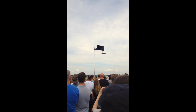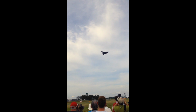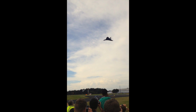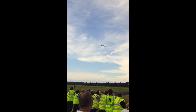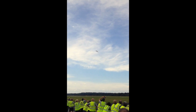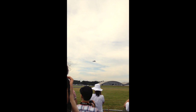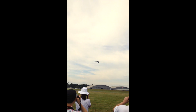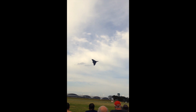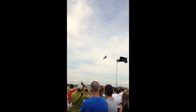And see, she can be very quiet when she wants to be. Vulcan into RAF service and Bomber Command in 1960. First flown that year, so she's 54 this year. Look for the bomb bay opening as she comes by. There it is. Huge bomb bay.